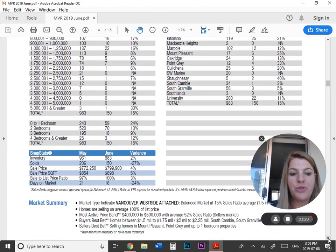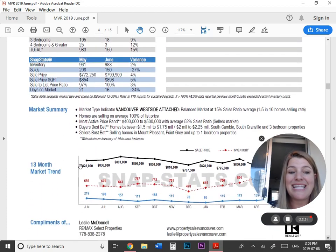With respect to close to the list price, it's actually 100% of list price. So not a lot of negotiating happening. Prices are still holding strong.